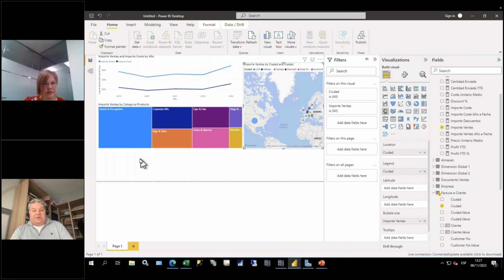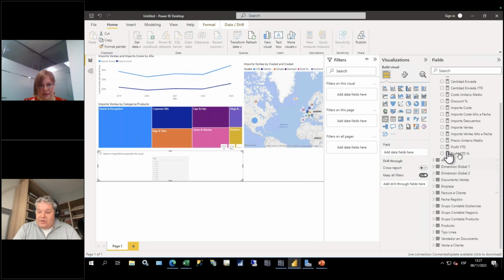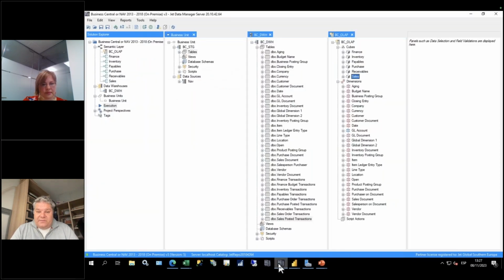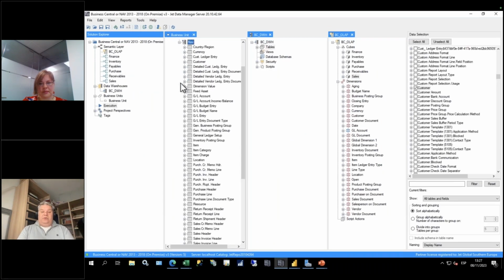We can then, for example, create a filter by company. So the next obvious question is, okay, how do we modify our existing project, right? Let me show you how quickly we can include a custom field. For example, out of all the fields that we use, of all the tables, let me quickly show you how we can jump to the customer table under data sources.